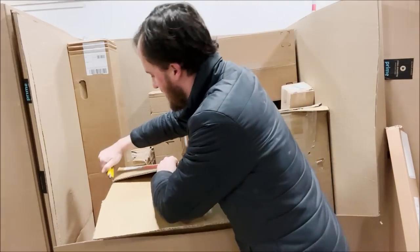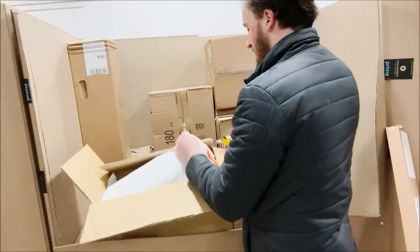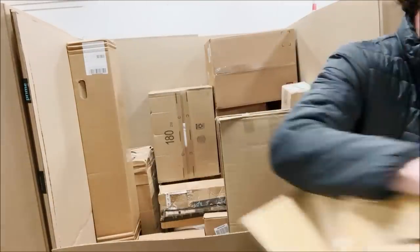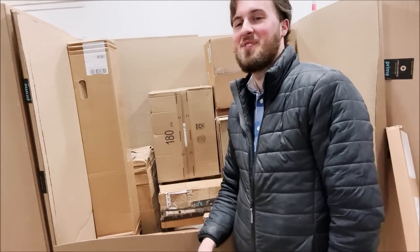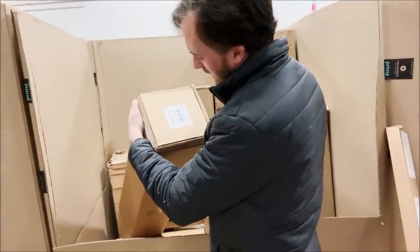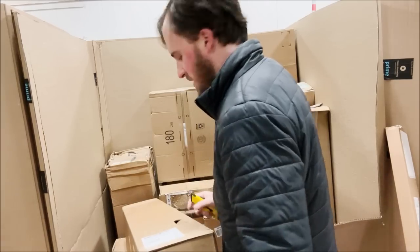And I'm already disappointed. The garbage bag. So some sort of bedding again, comforter or something like that. I'm really starting to wish that the first one that I opened was the one that I did on video. All right, this box. Oh, this has some weight. Rack parquet wiper scraper. I don't know what that means.